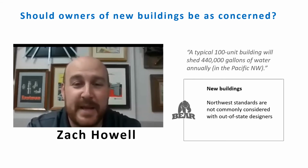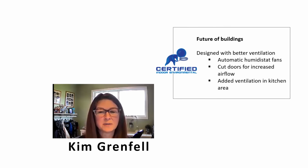Now there's a lot of them still being built with all the basic specs. There are some builders, and I'm sure Zach's familiar with those, and projects that are going up where they're really now taking note of this issue, especially here in the Northwest. And they're building out these new units with great ventilation plans. I've seen them firsthand myself, where they not only have these fans on an automatic humidistat, but the doors are cut. They have some other ventilation systems in the kitchen area. So they've really put some thought into it. And I think that should be the future of the design of these buildings, but I think we still have a ways to go.